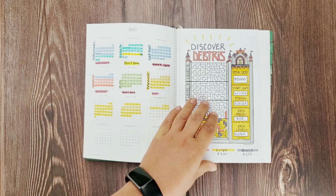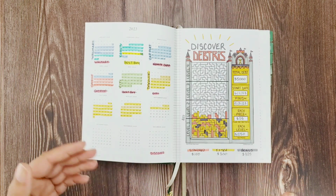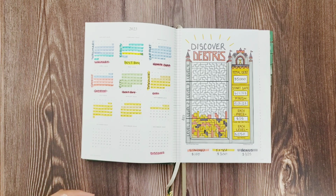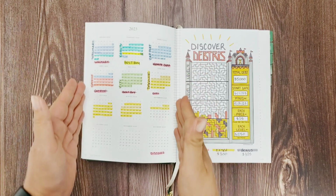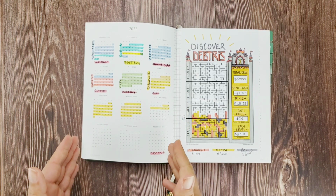So what Hemlock and Oak does is it gives you a 2 year at a glance, and basically I use this for like projection payoff dates. So far we're moving right along. We're still on track to where we need to be.